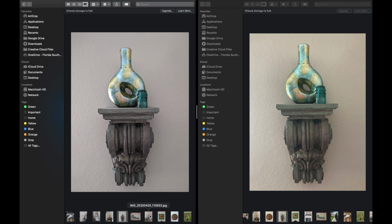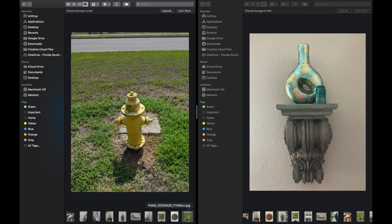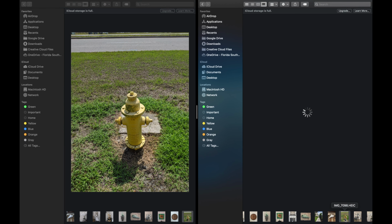So let's go ahead and move over to a picture of this fire hydrant here.